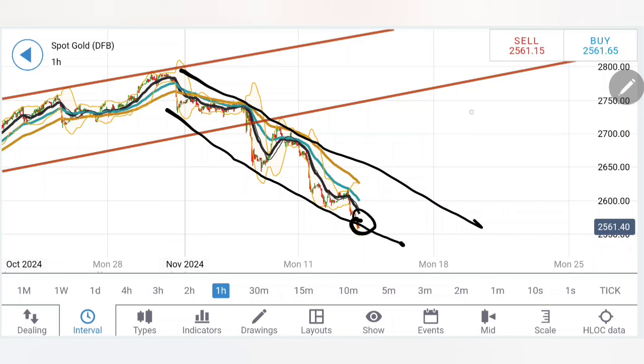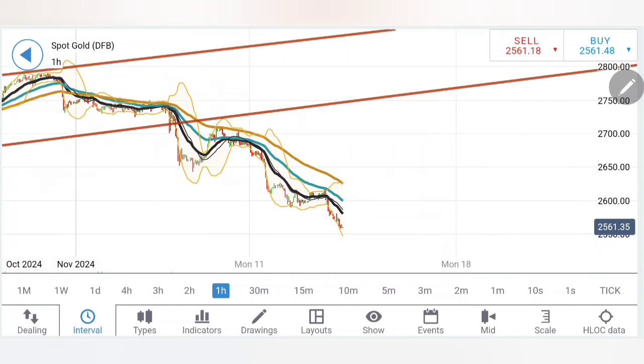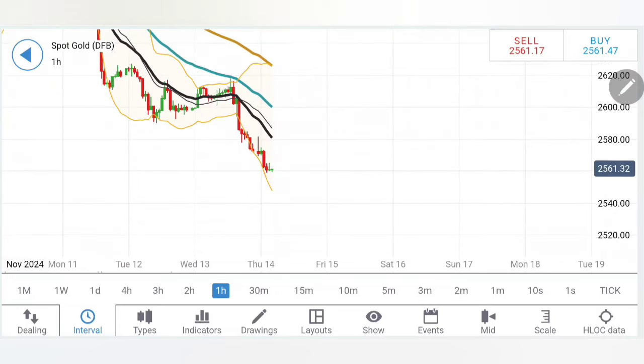However, one must notice that it has seen almost the lows, and now the bearishness in gold is only if it trades below the 25.55, 25.56 zone. That is going to remain the prime support zone for the day.